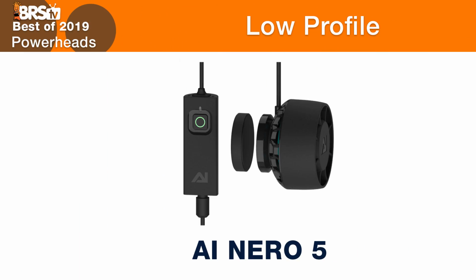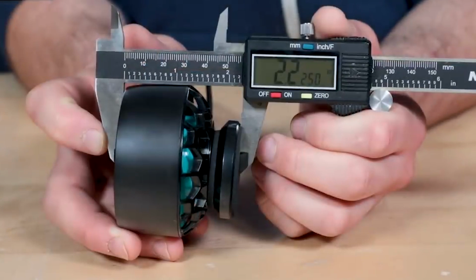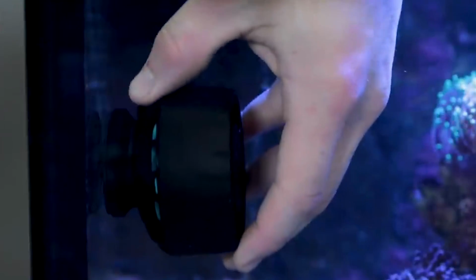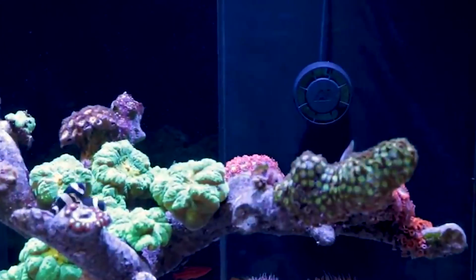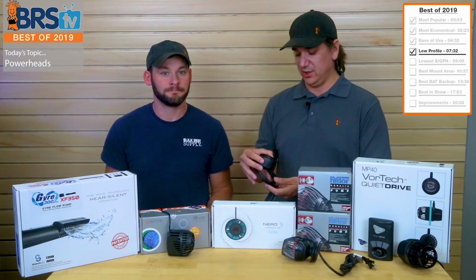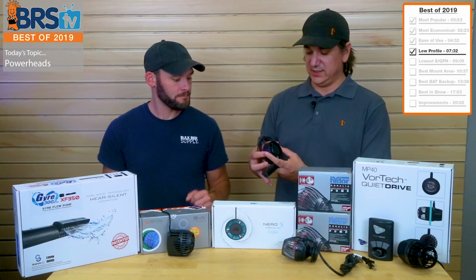This thing is 2.1 inches with the magnet inside, or with it attached inside the tank. Super low profile, and this thing actually does push out quite a bit of flow for being a very low profile. For so small, it puts out a ton of flow. And it's also an option that's super low profile, but you can actually aim it a little bit as well. Not tons, but you can definitely get it to go a little bit one direction or another. But this is a very, very, very low profile pump inside the tank.